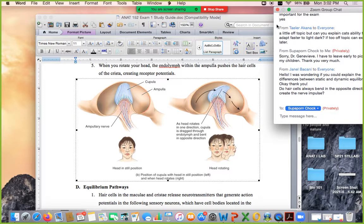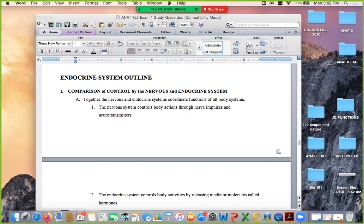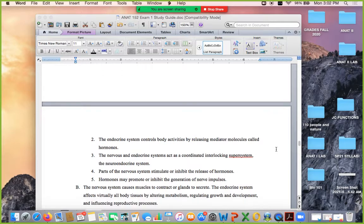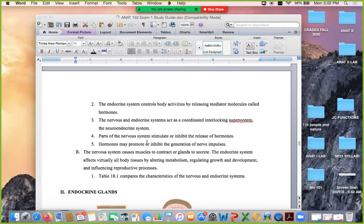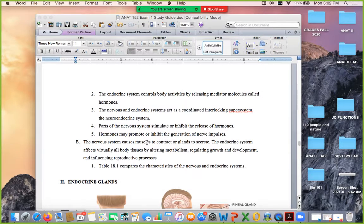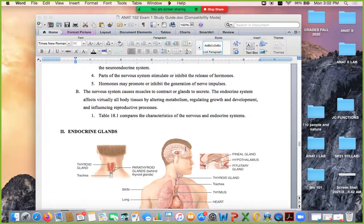Good question. Okay, I'm going to go ahead and move on to the endocrine system. So between the nervous system and the endocrine system, all of the body functions are going to be coordinated to maintain, again, homeostasis. Endocrine system releases hormones, so it's under hormonal control. And between the two of them, that's called the neuroendocrine system. And the nervous system can help either stimulate or inhibit the release of hormones. And hormones can also help stimulate or inhibit the release of other hormones or the generation of nerve impulses.